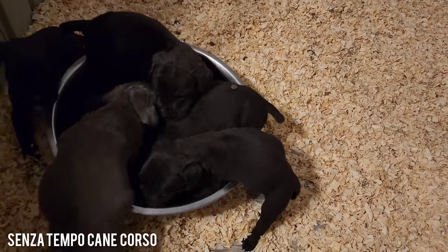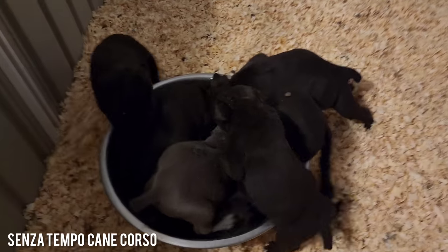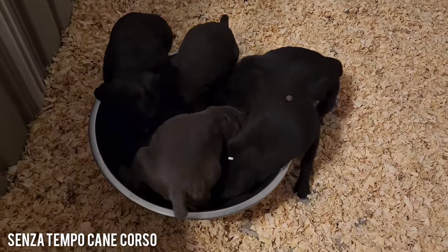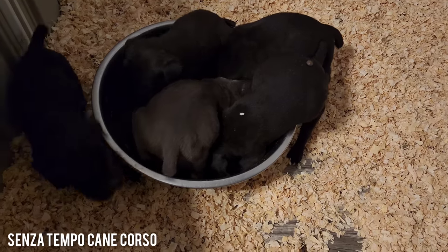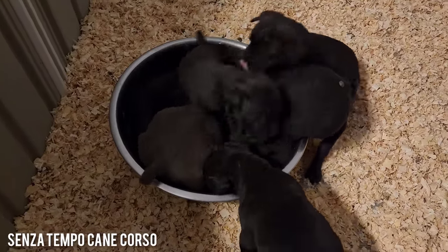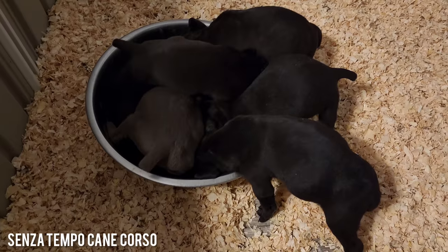These guys are out of Carrie and Mad Mortigan, and they had a little bit of a rough start. Their mom was really late producing milk, and thank God these people have goats, so they actually had fresh goat's milk that they were able to feed them. They started a little slow. They are, I think, 4 weeks old right now. They've already been wormed twice, and now I'm doing the fenbendazole treatment.